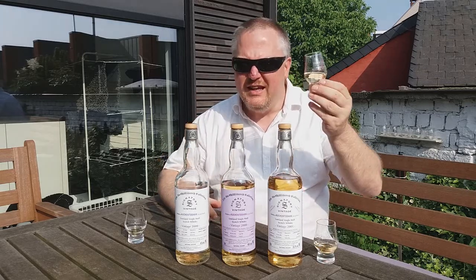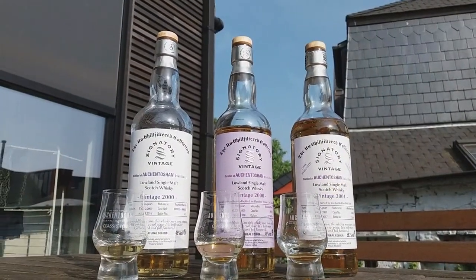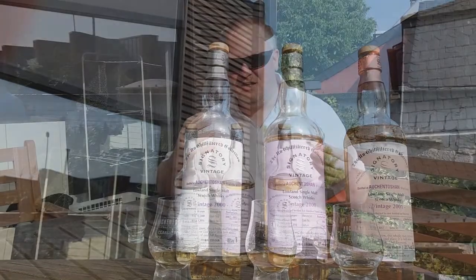The other one at 46, however, equally spicy, some pepper, some licorice, but then the gooseberries and the grapefruit kick in. Icing sugar is there again. Clearly very similar. On the finish, rather short, a bit shorter than the first one, but equally pleasant on pepper and licorice.